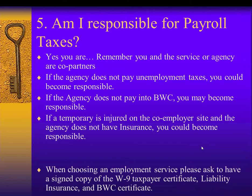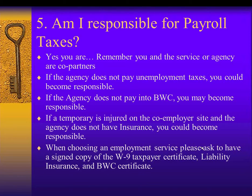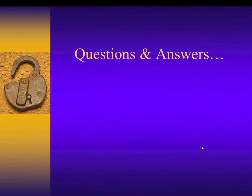responsible. That is why it's so important when choosing an employment service that you ask to have a signed copy of the W-9 taxpayer certificate, their liability insurance, and their Bureau of Workers' Compensation certificate. So this way, if anything were to happen, you would be covered. But make sure you get a chance to see all of those certificates.